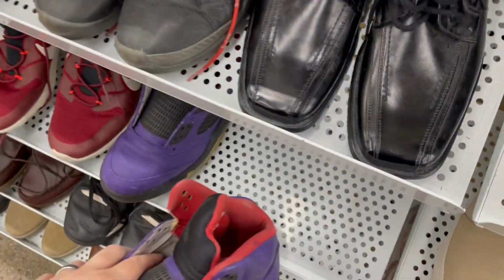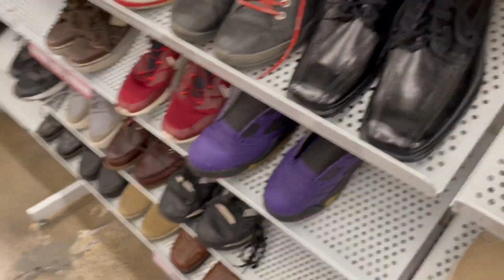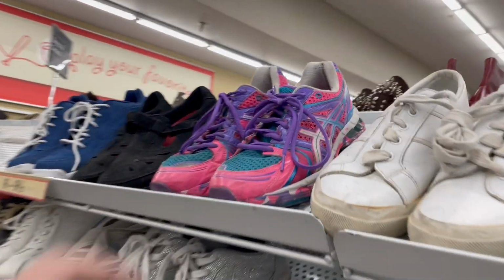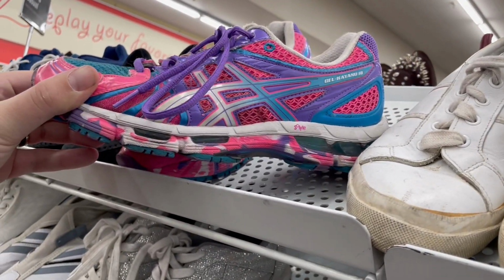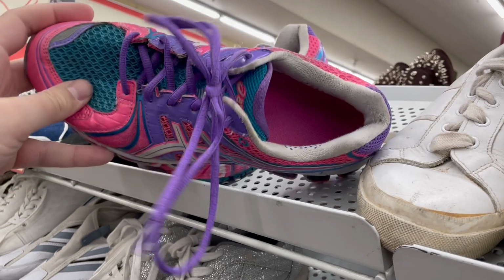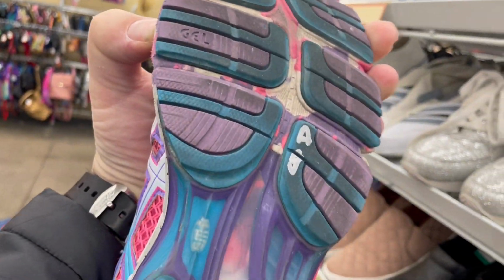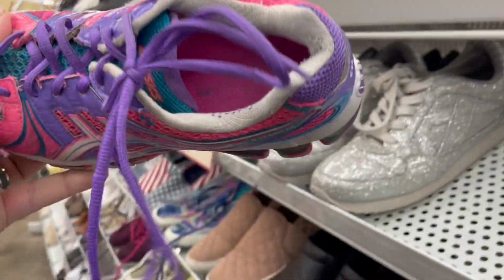So nothing really in the men's shoes section for this Savers, but I do find a little bit of luck in the women's section. I find this pair of Asics here, really nice colorway. I'm not picking up as many women's shoes, but when they have a unique colorway like this, it really makes me stop and check them out.